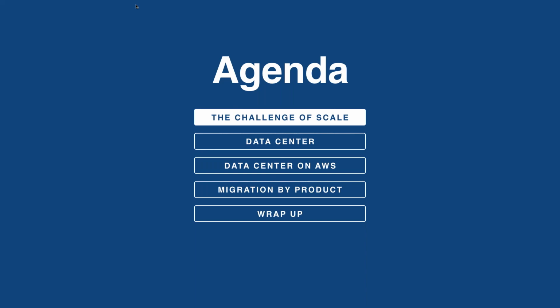And specifically, we'll be looking at the challenges of scale. Next, we will look at how the data center version of the Atlassian tools solve these challenges, especially in regards to scale. We will then move on to how do you deploy your Atlassian data center version of the tools on AWS. You can deploy the server version of the tools on AWS or any other public cloud as well. However, you would not be utilizing the full capabilities and power of the public cloud, and especially of AWS, if you don't use data center.